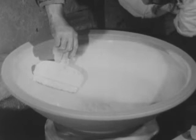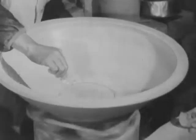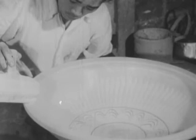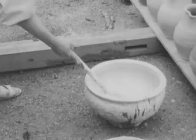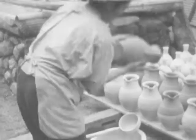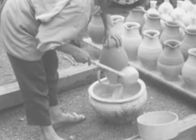One typical pattern is obtained by using a wide brush to daub on thick and thin areas of slip in a repeat motif. This type of decoration is often combined with combing or incising. They use white slip on many different kinds of pots, obtaining varied surfaces by using it plain or by drawing in the wet slip with the fingers.